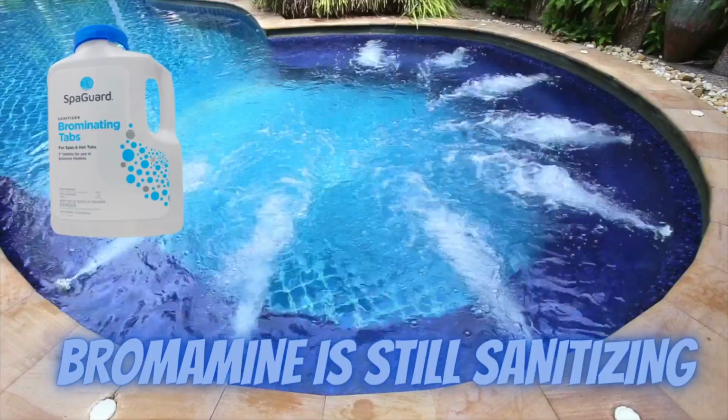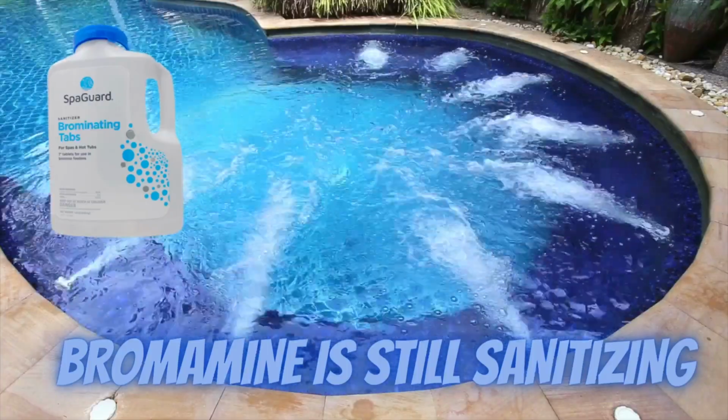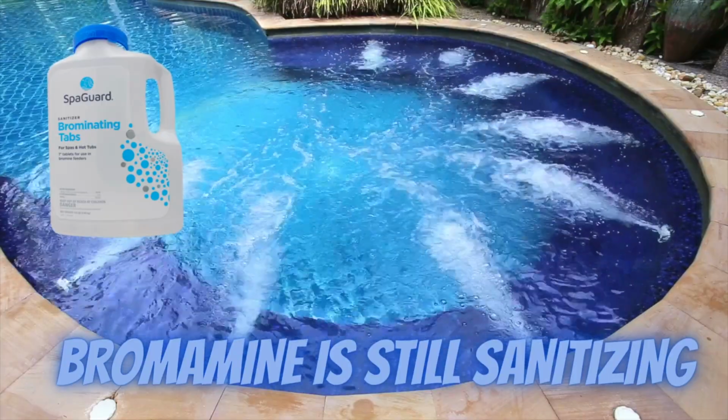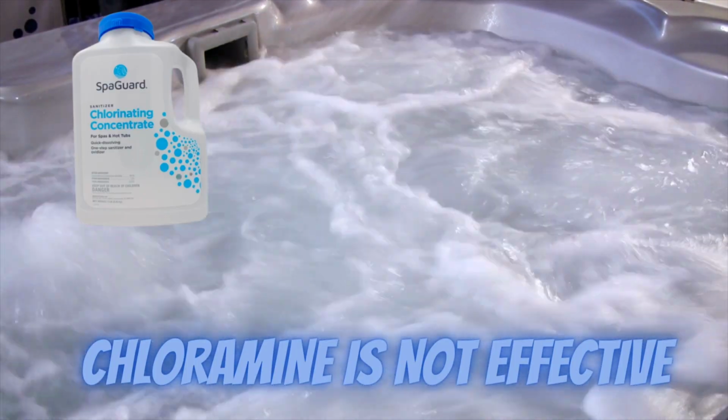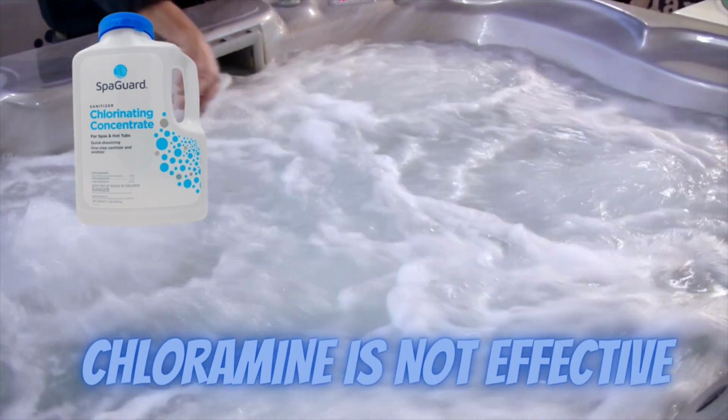And when you're a bromamine molecule, you're still sanitizing. So even though you're a combined molecule and you smell like really strong chlorine or bromine, you're still sanitizing. If you're a chloramine, you're no longer effective. You're no longer doing what you need to do to kill other bacteria. So a bromine hot tub will stay clearer longer. A chlorine hot tub will cloud up faster.